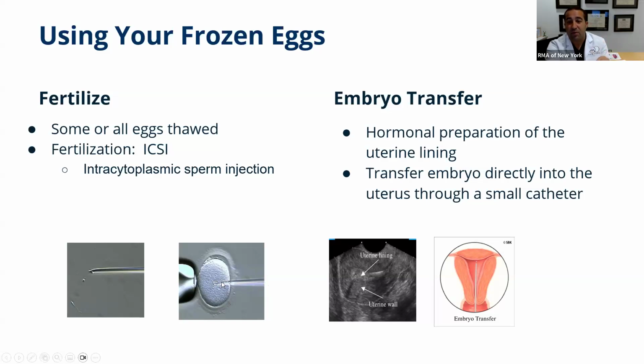So we have to help the sperm and the egg join together in the lab. We then grow an embryo in the lab over the next 5 days. And then we take that embryo and put it into a catheter and put that into the uterus. This is really just like a pap smear. You already did the hard work. So when we transfer the embryo into the uterus, we use a very, very small, delicate catheter. We prepare the lining of the uterus hormonally in order to accept the embryo.